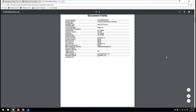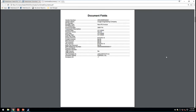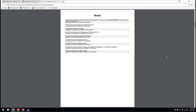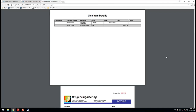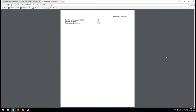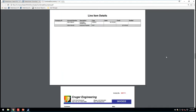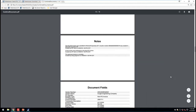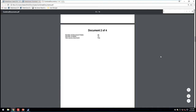And this would be my separator page. This would be the document fields, the data that we extracted or interacted with the financial system to pull that data back. This is the notes, who approved it, who coded it, how we interacted with the financial system. So I've got all that information: what it was coded to, the line item details, the actual document itself, and the next separator page, next document, and so on. Given this PDF, this is an 18-page document with all those in there.